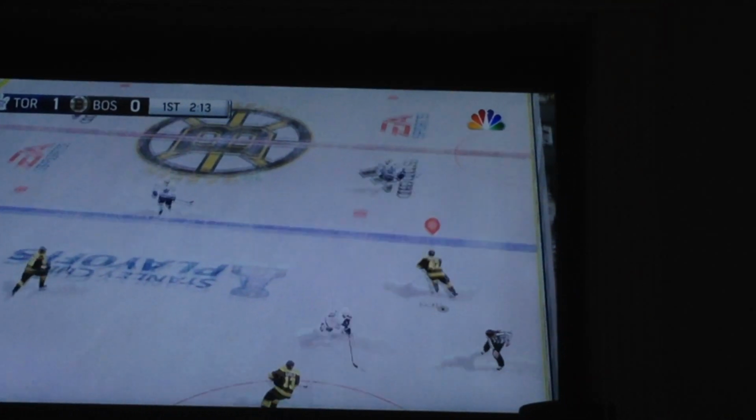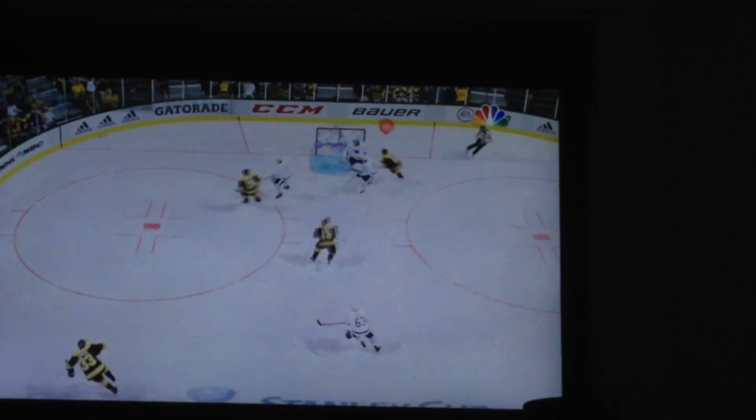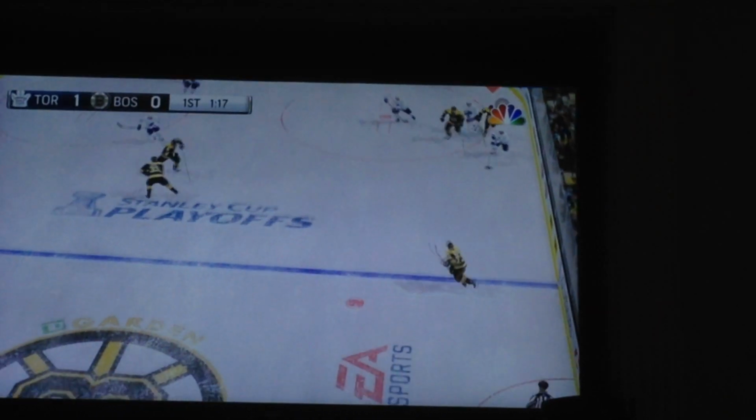Boston's got a face-off win. Here I come, here I come. I could try to tie it here. I just missed it wide. I just missed it wide right there.